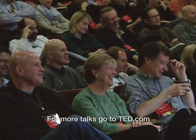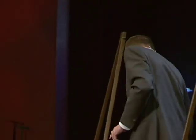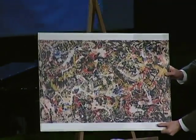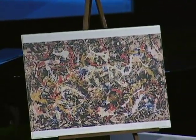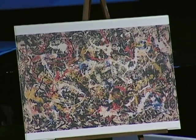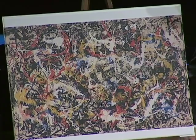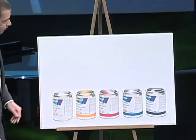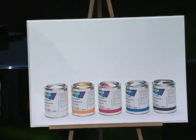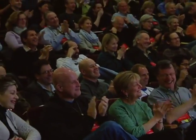So, now I've been able to tidy up pictures that I wanted to tidy up for a long time. Here, a very good example, Jackson Pollock, for example. That's a really hard one. But after a while, I just decided to go all the way and just put the paint back into the cans.